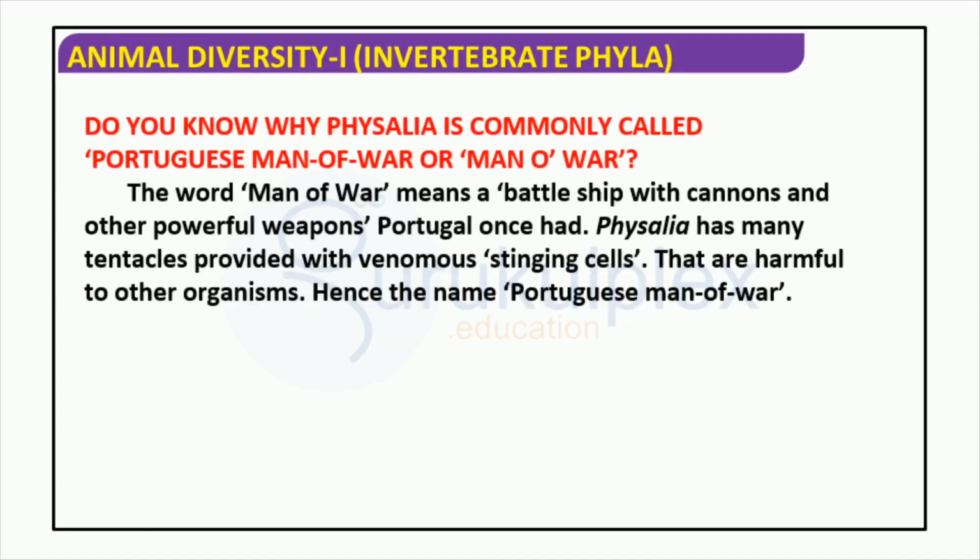Physalia is an extraordinary and one-of-a-kind living being, otherwise called the Portuguese man of war, or man-o'-war. It has different extended tentacles, which contain toxic, stinging cells, that can be damaging to different life forms. This earned it the name of a groundbreaking battleboat with guns and different weapons utilized by the Portuguese naval force. Find out additional about Physalia and its intriguing highlights with this slide.